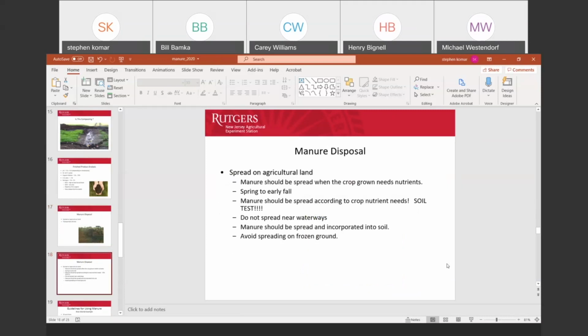So spreading on agricultural land, there's some tips that we use. Manure should be spread when the crop grown needs nutrients, or as Bill alluded to during his presentation, when the crop will need it in future dates. Bill talked about the soil test. It's very, very important that you incorporate soil testing. Bill mentioned every 3 years into our crop production. This becomes really, really important when we're looking at manure management or incorporating manure into our crop production systems.